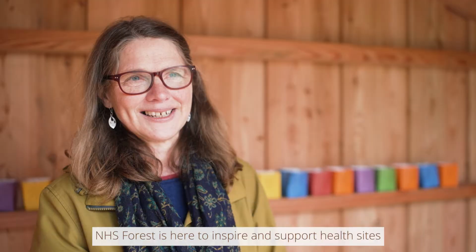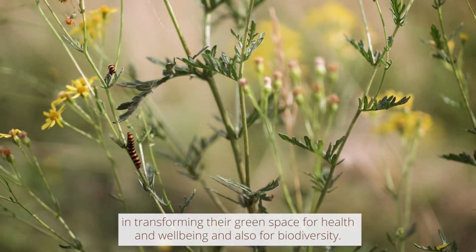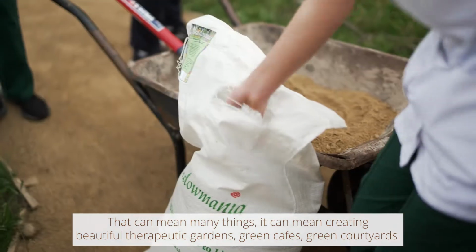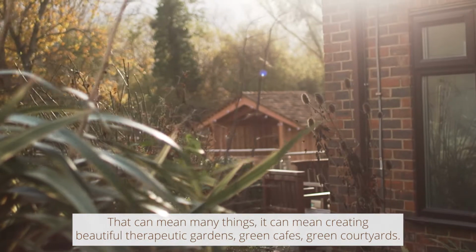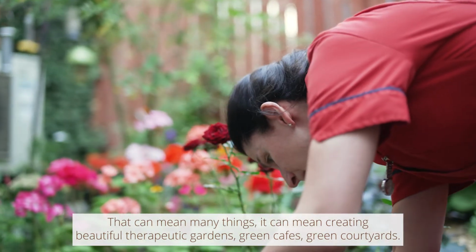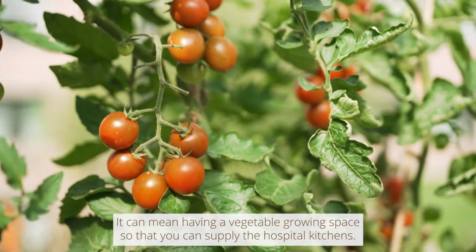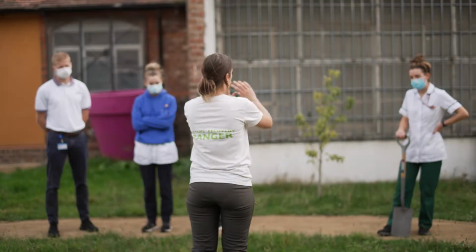NHS Forest is here to inspire and support health sites in transforming their green space for health and well-being and also for biodiversity. That can mean many things. It can mean creating beautiful therapeutic gardens, green cafes, green courtyards. It can mean having vegetable growing space so that you can supply the hospital kitchens.